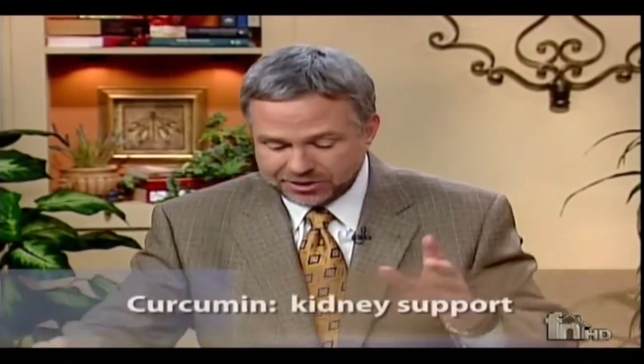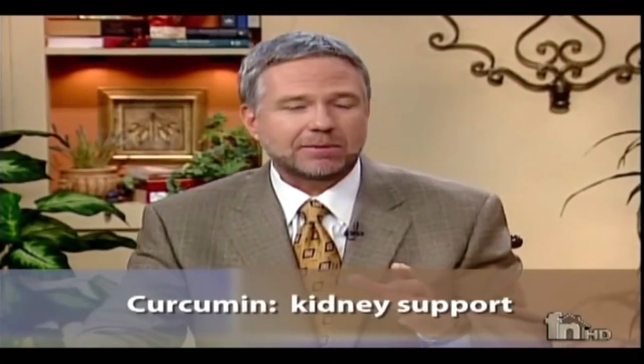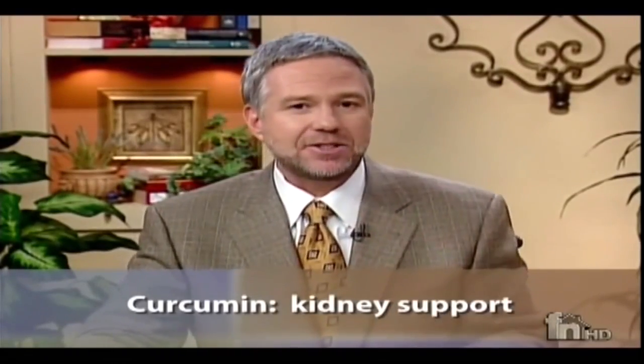That's amazing. Let's talk about the kidneys. Let's talk about all you diabetics who are on renal dialysis. We've learned through Dr. Rich Snyder that we got to protect the kidneys. We got to give them antioxidants. We got to take that burden off of them. Curcumin is an excellent candidate for that.